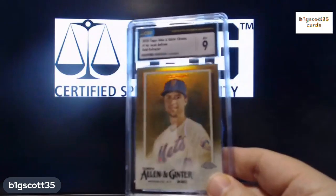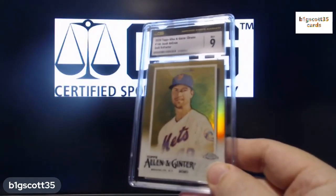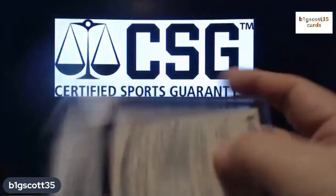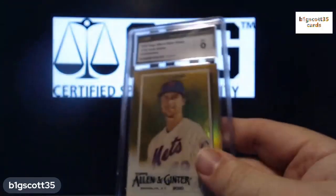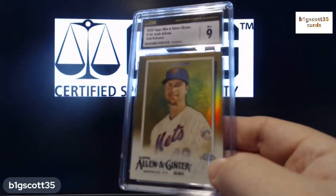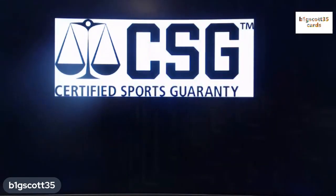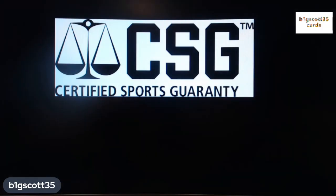Love this card. DeGrom, Gold Refractor, 9. This was numbered out of 50. I forget who I bought this from. Can't remember if I got it from Mike or just somewhere on eBay, but it wasn't too bad of a pickup. DeGrom stuff doesn't break the bank for as good as he is, especially him getting hurt for a year.